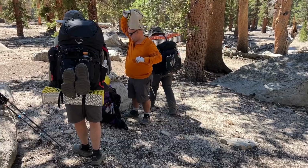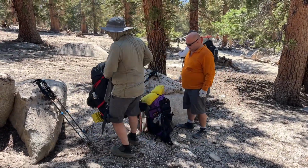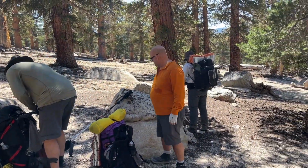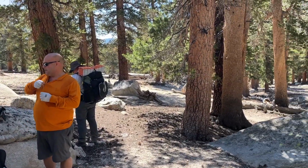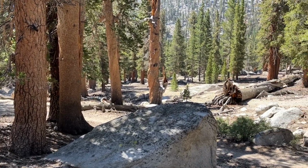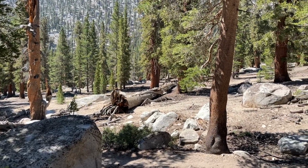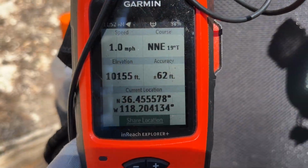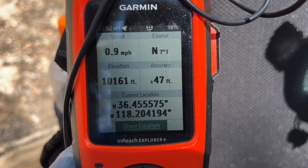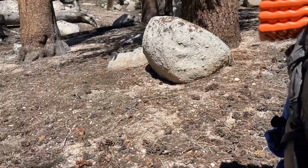We are stopping for a break. We've come a little over 2 miles probably, so we're gonna shed our pack for about 15 minutes and then we got a big climb ahead of us up to the pass, so we're just gonna take a break. Very slight breeze, just about 70 degrees, beautiful. Okay, so we are at 10,160 feet. And we got a big climb ahead of us. I don't know how many thousands of feet it is, but.